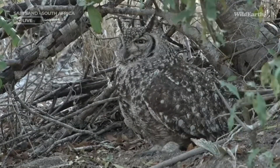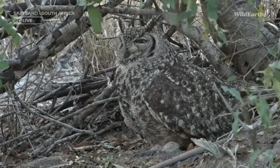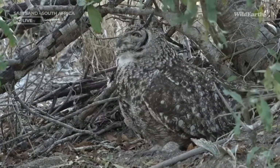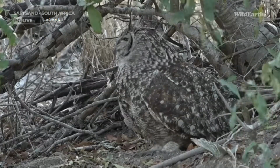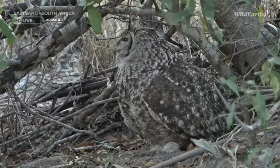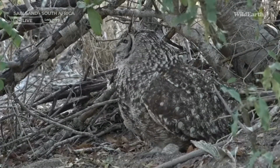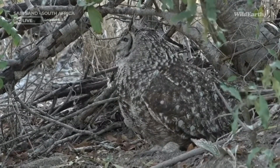So she will lay a larger clutch of eggs if there is a lot of food around. If it's a very plentiful season, then she'll have a lot more eggs to lay. But if it's not a plentiful season, she won't lay that many eggs because she knows, and her body knows, that it's going to be more of a challenge to feed that many. So the average, they say, is usually 2 or 3 eggs, but it can be a lot more.